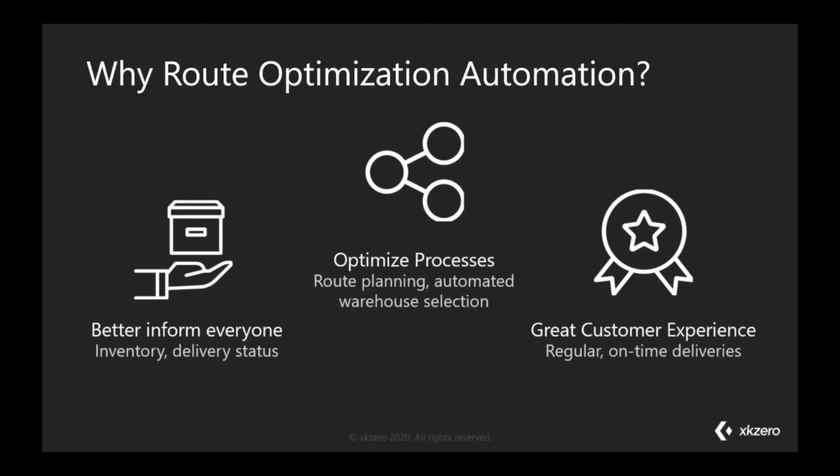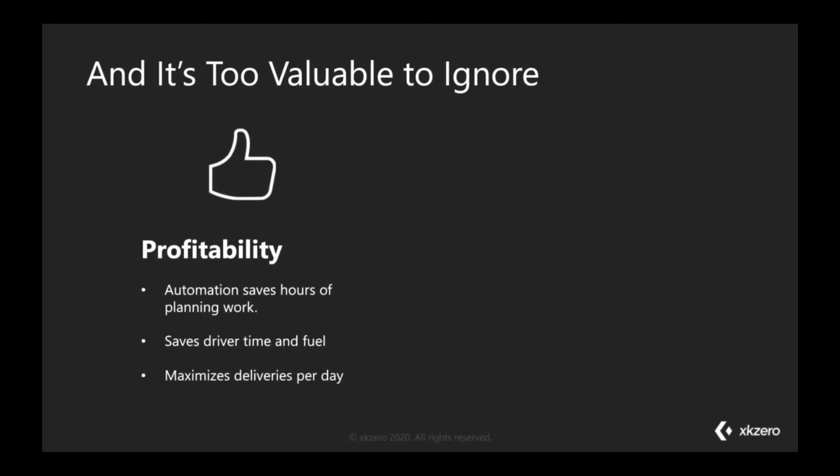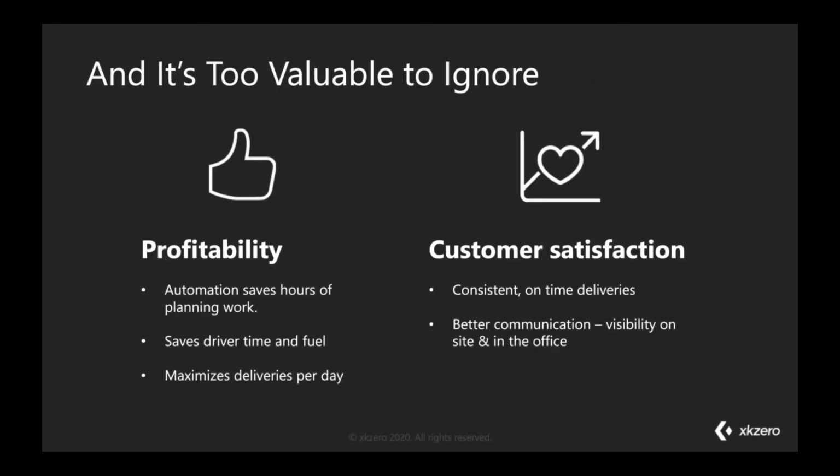But for everyone else, the ideal situation would be to have route optimization automation as part of a complete business system. And the great thing about route optimization is that the payback is immediate. Overnight, you can have both profits and customer satisfaction heading in the right direction. Our early clients who've adopted this new capability in our solution report that the return on investment is significant as well as immediate.